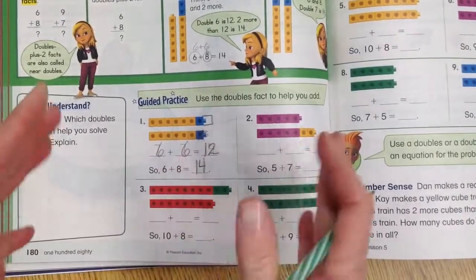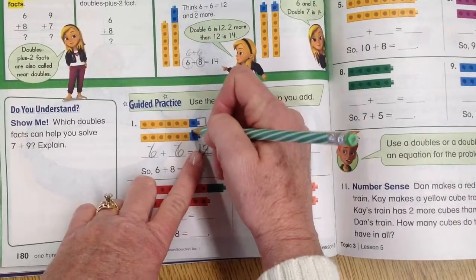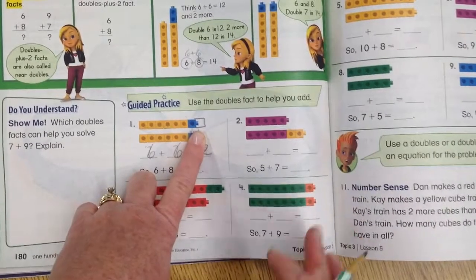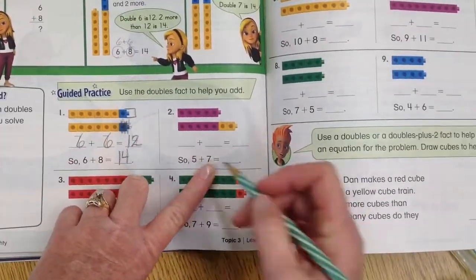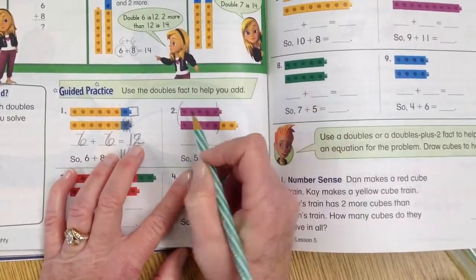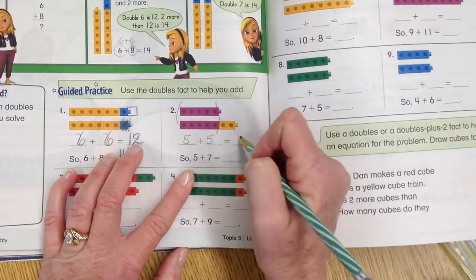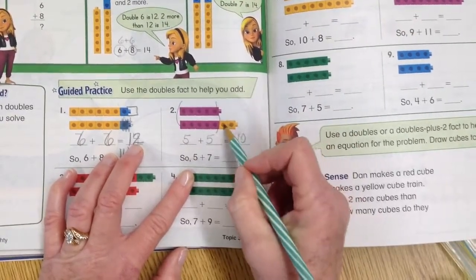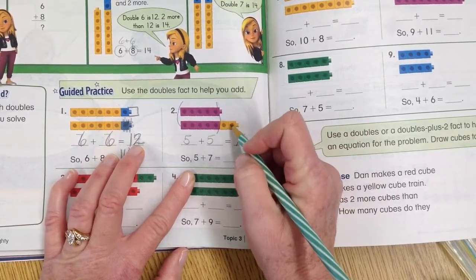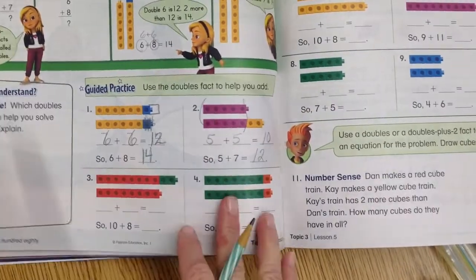All right, now that was designed for the other way, but I just kind of changed it around a little bit. So erase this one, pretend it's not there, and put it over here for the 2 extras. Number 2, 5 plus 7. So our smaller number is 5. 1, 2, 3, 4, 5. So we start with our doubles. 5 plus 5 is 10. Then we add the 2 extras on. 10 plus 2, 11, 12. So 5 plus 7 is 12.